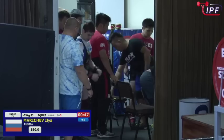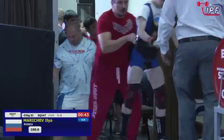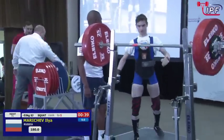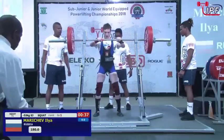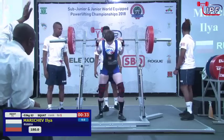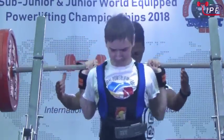And you'll notice, if you watch raw lifting and equipped lifting at home, that it takes a little bit longer to get to the platform as an equipped lifter. You don't want to be wrapping those knees up too early. That's for sure. And then you've got the fun walk up the ramp there with your knees wrapped. Yeah, I suspect we'll see a lot of people being carried at some point.